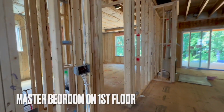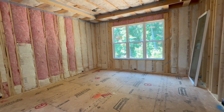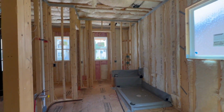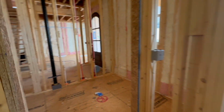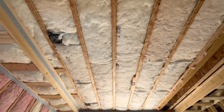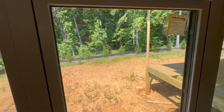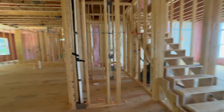And it looks like this is going to be the master bedroom. So, it's a quite nice, large size bedroom. Master bathroom here, and the closet is going to be right there. I'm going through the closets right now. As I said, I love the fact that they insulate the ceiling. Very nice view from here, private. Again, we are talking about slightly over 900,000.